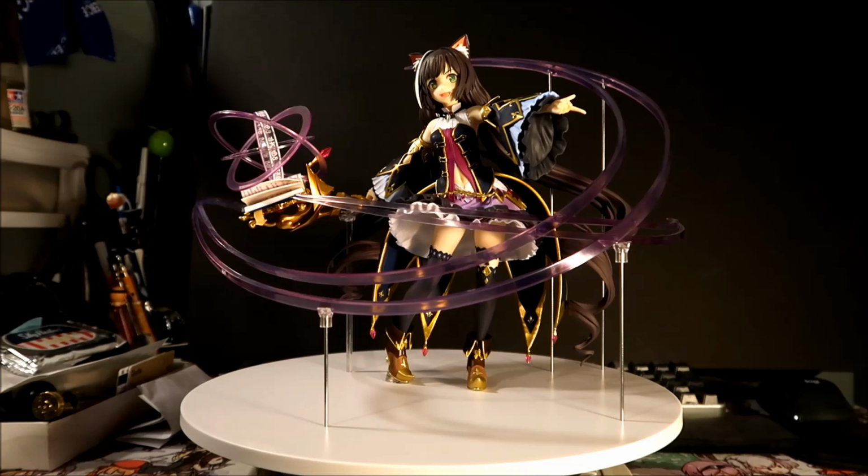So I'll just tell you now, the figure is absolutely beautiful. The figure itself, my hat's off to the sculptor and the painter. They did an excellent job. They definitely did Karyl justice. She looks beautiful. She's our little Neko Musume waifu. Okay, so let's take a look at this figure.